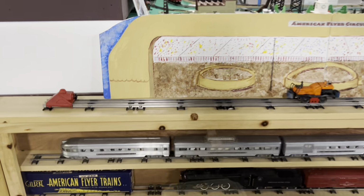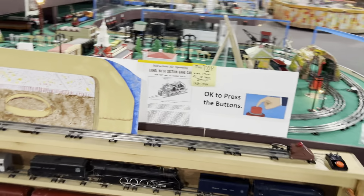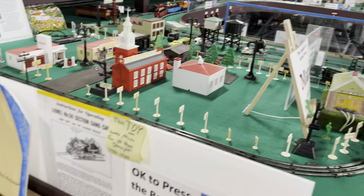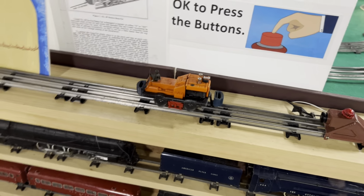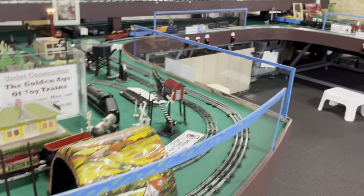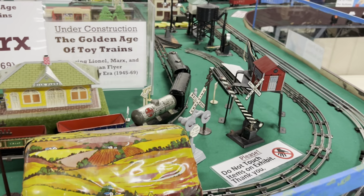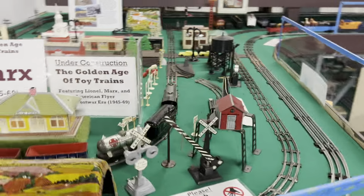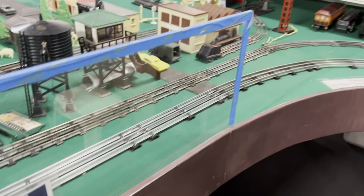All right, down here is some American Flyer trains. Press this button to activate a game car? Here we have even more unique trains. Well, I don't know what that does, but... Oh well. This button is not in service, but this one is.